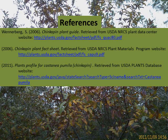Hopefully this will help you identify the Allegheny chinkapin in the future, but if it doesn't, here are some resources for more details.